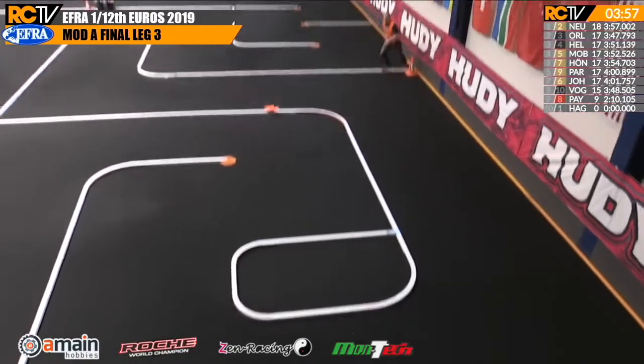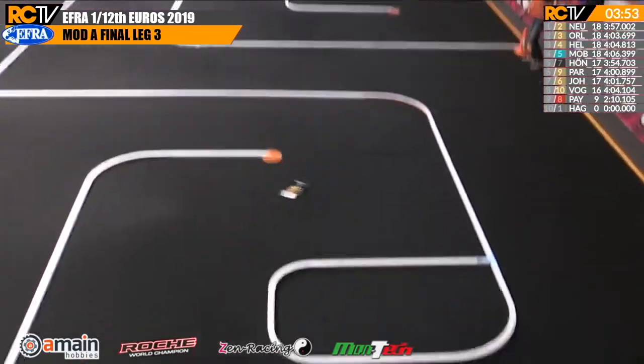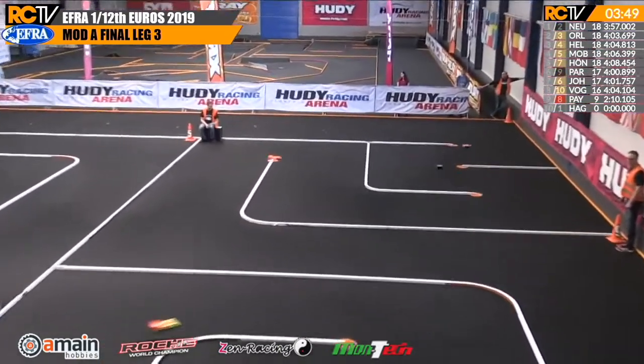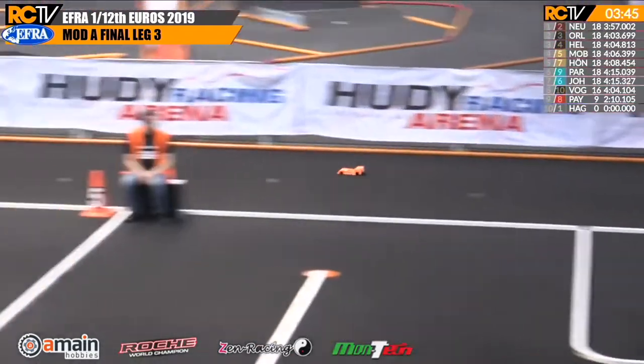The majority, Neumann's made a mistake. Neumann has flipped over. Has he broken the car? Is that a broken car for JORN NEUMANN? Let's have a look. No, he's got it back. No, it is broken. So, and who is that? Is that Orlowski on his roof? So, hang on, that's changed it all round.